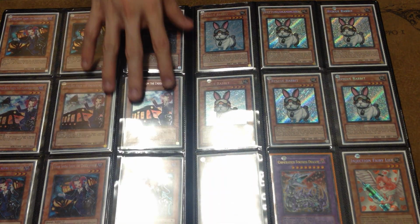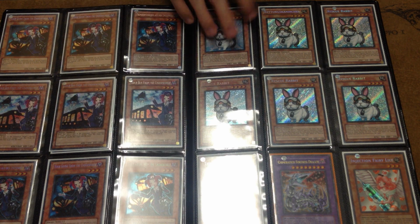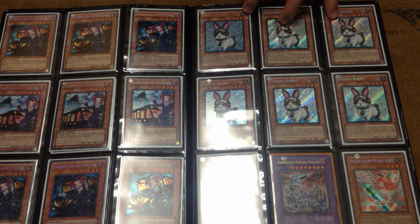And now this is probably the collection page that I'm most proud of. These are two of my favourite monsters to have ever been printed in this game. And they are Tour Guide from the Underworld and Rescue Rabbit. These three Rescue Rabbits are the self-same Rescue Rabbits I've had since Rabbit format. They're the ones I topped nationals with. They will always stay with me.